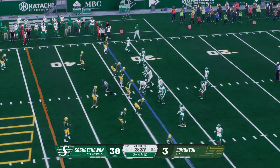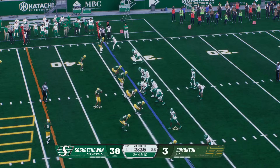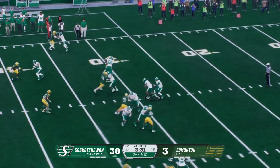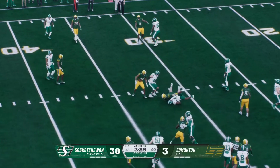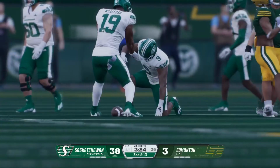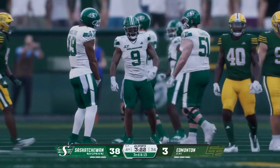Got stuffed on first down. It's second and 10. To the ground with the back, and there was nowhere to go. Just stopped in his tracks in the backfield. Nice job by this defense.